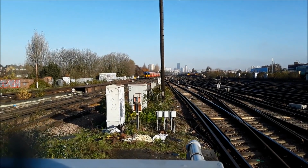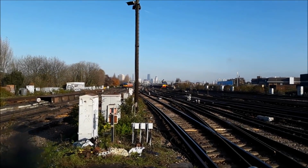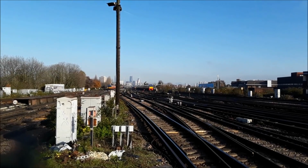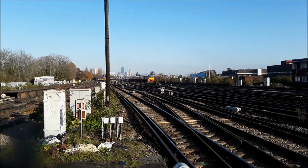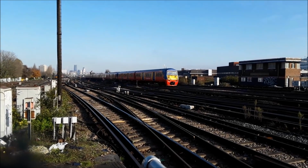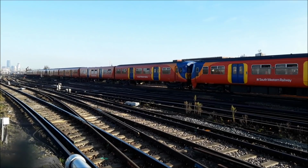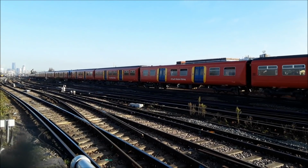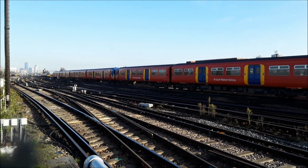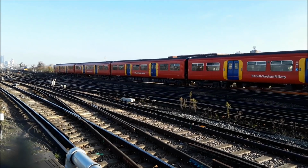There was a nice little spark from there. Here we have a 456 and hello, the spark. 456 and 455 combination for Southwestern Railway. Leading the way is 465018. 455711 is on the middle. As we have a London Overground service departing, 455915 is on the rear of this.